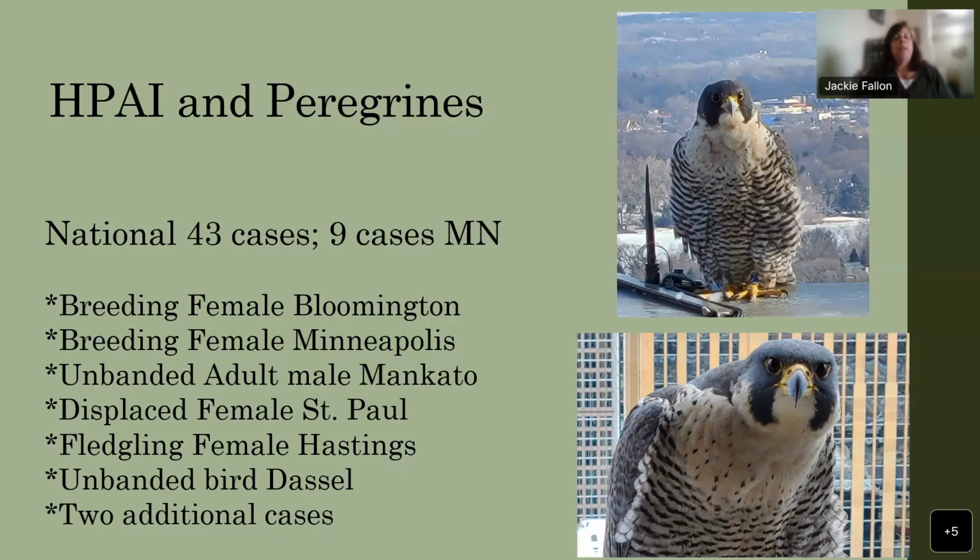We had a displaced female down in St. Paul. We had a fledgling die on her first migration in Hastings, and some other additional birds. And so this year we are working with the state and the Raptor Center to look at virus exposure in nestlings and adult falcons. Hawk Ridge will also be part of this research to see what is happening out there and what can possibly be done.